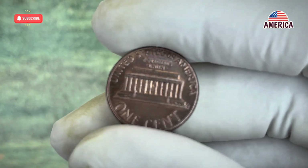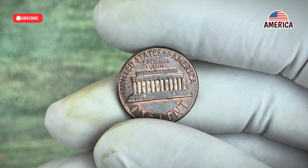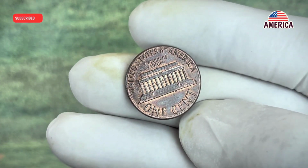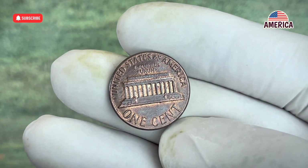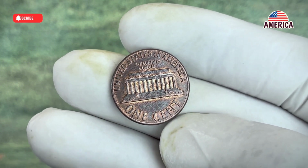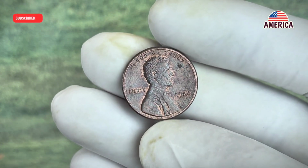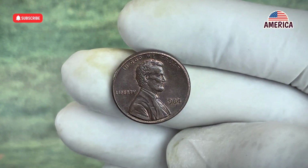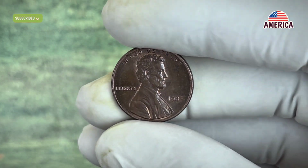Yet, in one fateful production run, an error occurred that would forever alter the narrative of the humble penny. A subtle misalignment in the intricate design escaped the usual quality controls, silently setting the stage for a discovery that would captivate collectors for decades. In an environment where every detail was meant to be immaculate, this imperfection spoke volumes about the unpredictable nature of manufacturing and the inherent fallibility of even the most advanced processes.